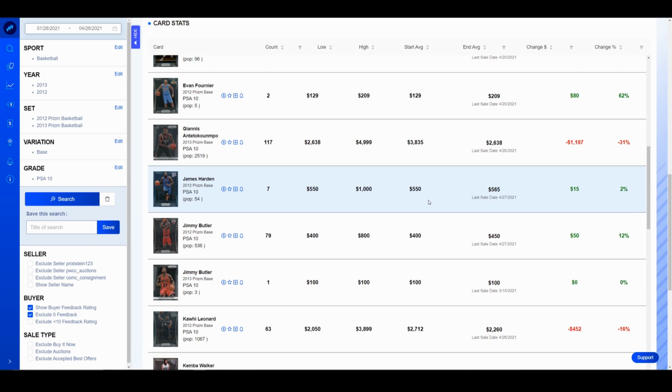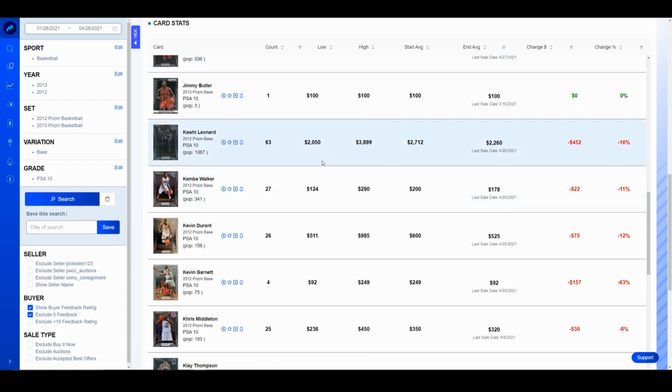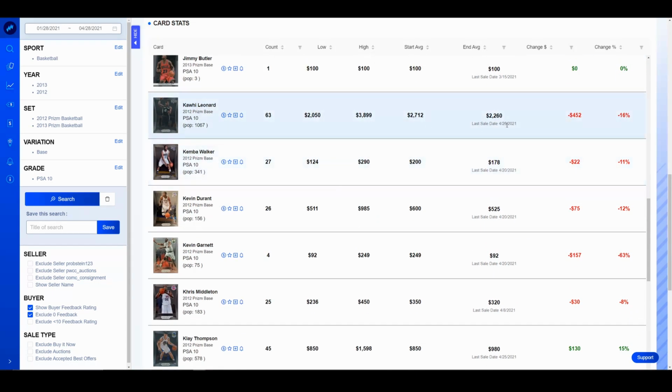I'm going to keep saying it. One day I'll be right. Maybe. Jimmy Butler up very slightly, and that's his rookie year. This is his second year. Leonard down 16%. Nice little discount on Kawhi at $2,200. If you believe in the Clippers, the Clippers have to prove it to me. Clippers going to clip until they prove me different. And that's probably a good way to leave money on the table, because this will be the year that they break out and he wins another title and his prices go to the moon.